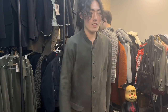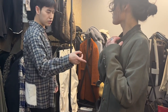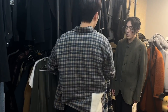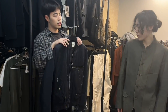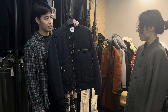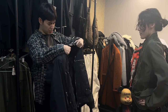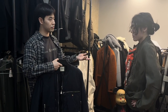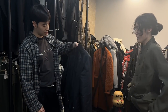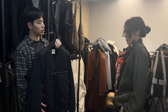I like the Zizhi jacket. The Zizhi jacket is super nice too. I think they dyed this jacket with tea. With tea? Yeah. Okay. The Soloist Bomber. Oh, the Soloist Bomber. Yeah, this one is actually size 52. I never saw another size 52 somewhere. It's not big, because you know the fit of Soloist is also pretty small, like super skinny.